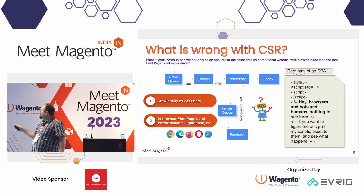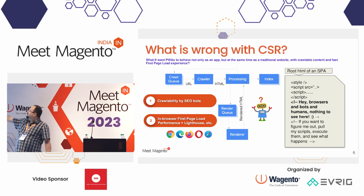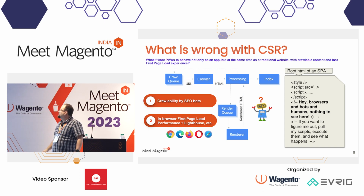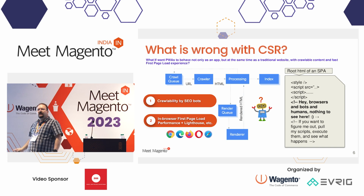The client-side rendering is very resource heavy. They have to render the content so that they turn this meaningless content into something meaningful, and only then can they add it to the index. So that's a huge problem, because even though this process works and Google does this, or other SEO bots do this kind of thing, they don't do it often and they don't do it so efficiently, and there are problems. So that's one problem with client-side rendering.